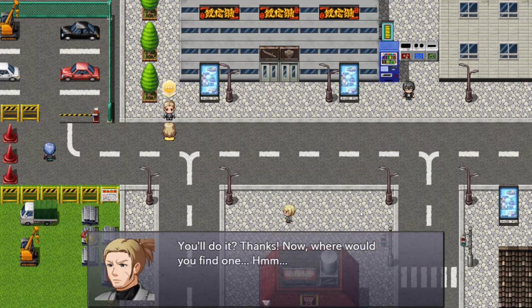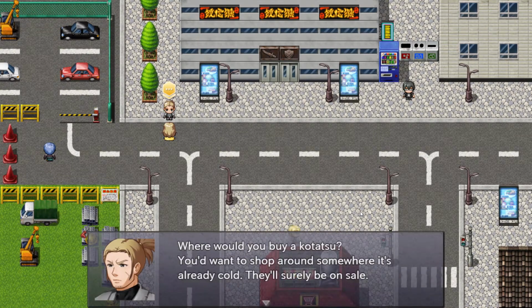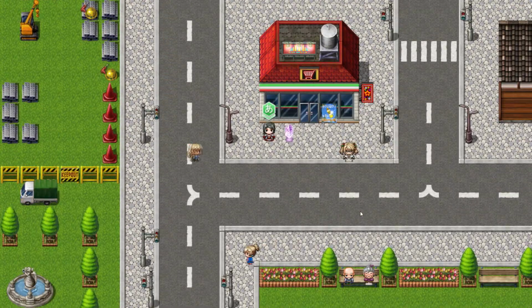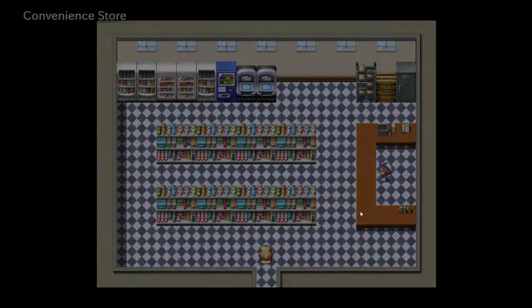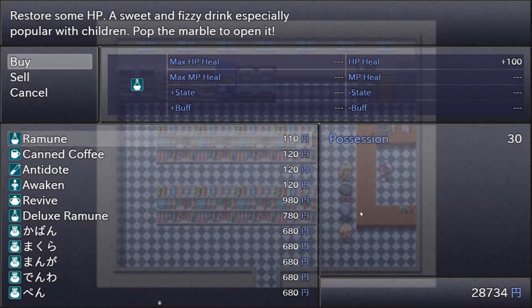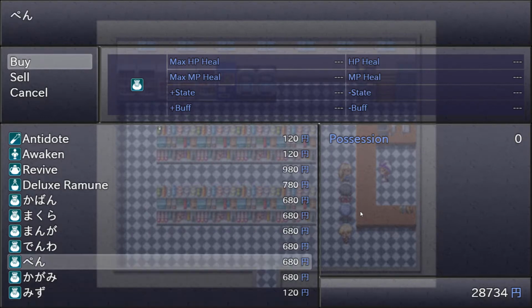Sure. I know where it is. Wait, what? But I thought I saw kotatsu here. Oh, there isn't. I thought there was one. Okay, no, there isn't. That's not here.